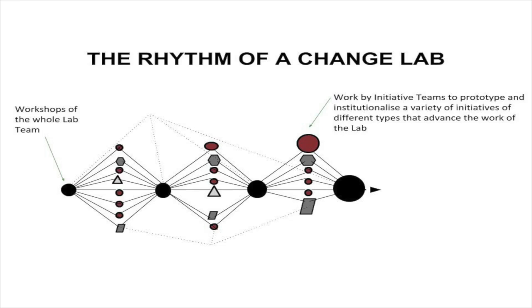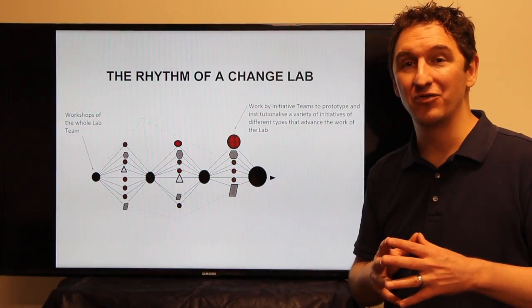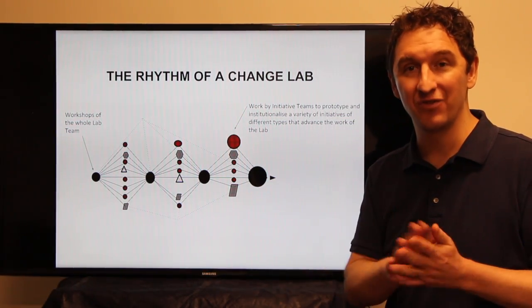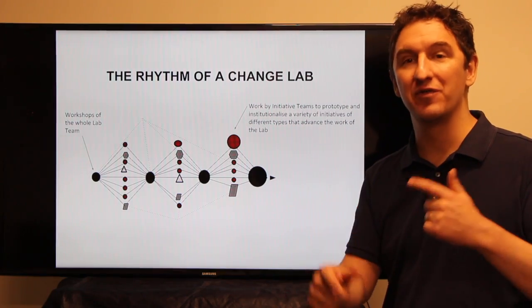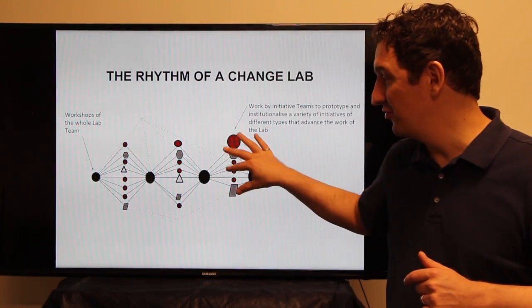So the heartbeat of the lab, which is shown here as these black circles, are the physical workshops where we bring everyone together, and that really helps propel our work together. The initiatives or the experiments of the lab are shown as these other shapes, and they're shown to represent as evolving and changing over time. So the lab is, again, not about just scaling up one idea or certain ideas. The lab is always about learning and testing and changing new things, and that's why you see this evolution in the shapes here.